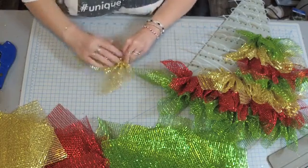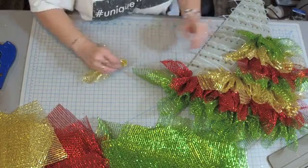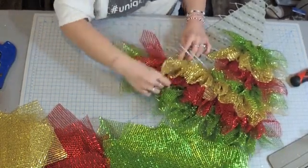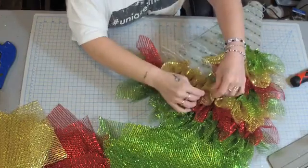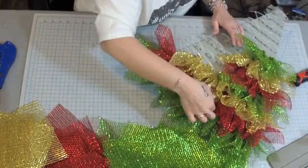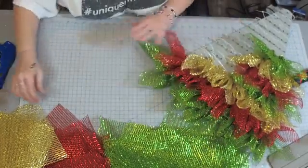So I'm just scrunching. These are 9 by 9 or 9 by 9.5 pieces. Just scrunching from corner to corner and sticking it in. Because once you get it all in there, you can see it's just a mishmash of stuff, as long as the tips are coming out.